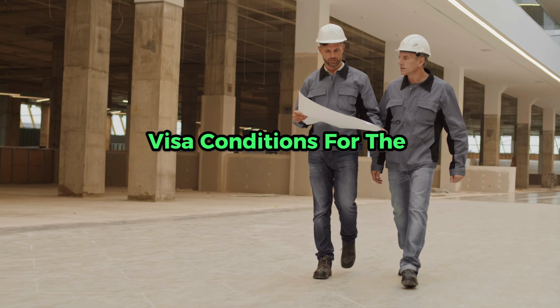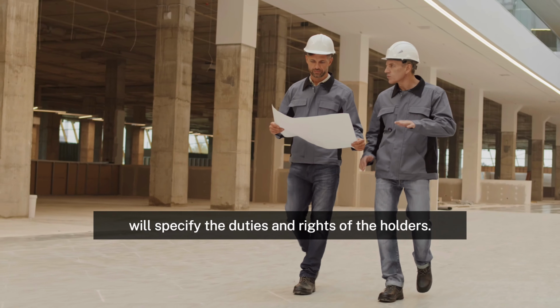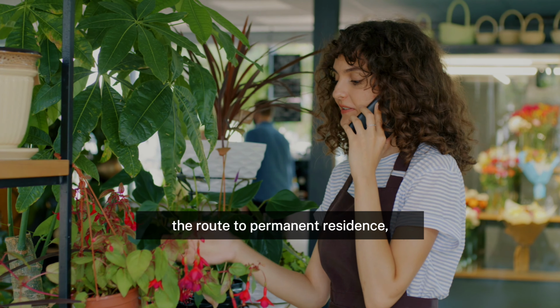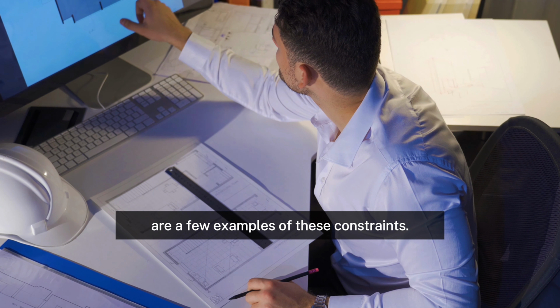Visa conditions for the Essential Skills Pathway. The terms of the Essential Skills Visa will specify the duties and rights of the holders. Work limits, the length of stay, the route to permanent residence, and the need to continue working in the specified vital occupation are a few examples of these constraints.